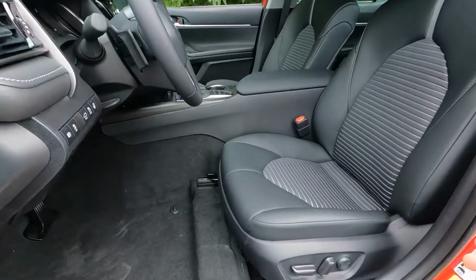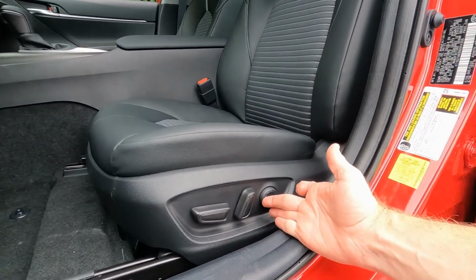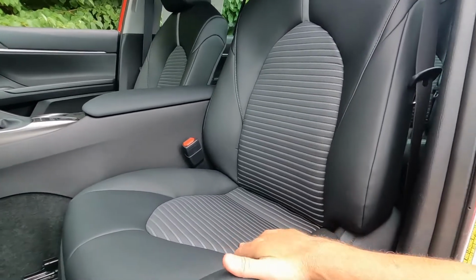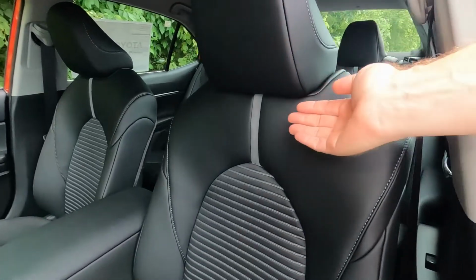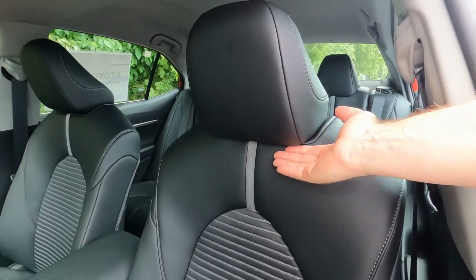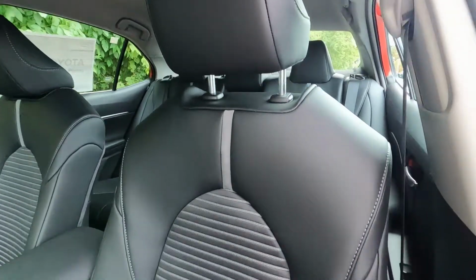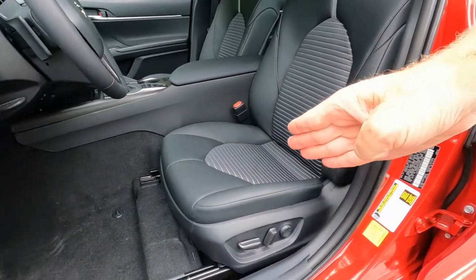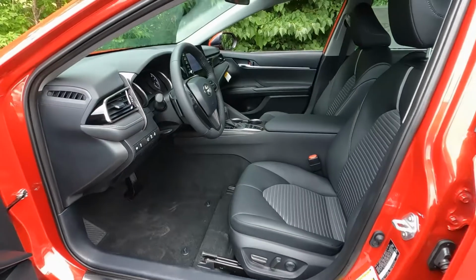The driver's seat is a full power seat with power recliner and power lumbar support. The fabric on here is soft tech with a cloth insert, and then they've got the racing stripes leading up into the suede racing stripe here. Height adjustable headrest, height adjustable seat belts. The airbags are built into the seat, so the airbags move when you move the seat forward. Much safer way to get it done.